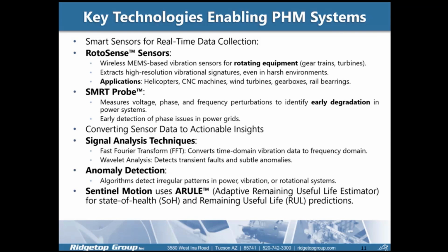So as we look at some of these key technologies that are enabling these PHM systems, here at Ridgetop, over the last several years of development, we've developed many different systems and tools to complete the different blocks of the PHM requirements. Starting from the very beginning, sensors are the backbone of PHM. And we've developed a number of different sensors, vibrational sensors, temperature probes, gyroscope sensors to measure track geometry, and collect high frequency data from machines in real time. This data reveals patterns like unusual vibrations or temperature spikes, which can usually indicate early signs of failures.